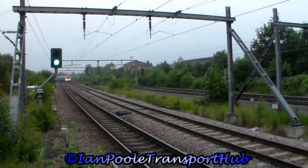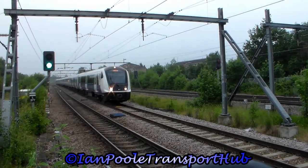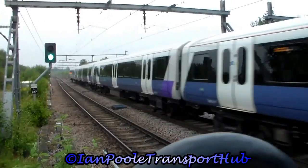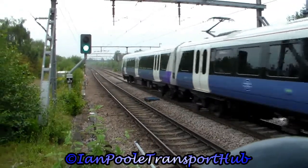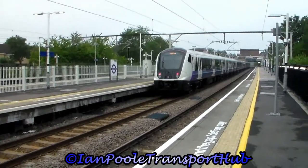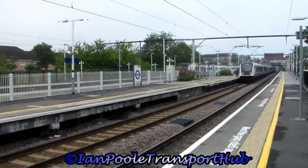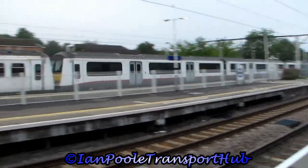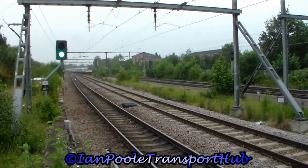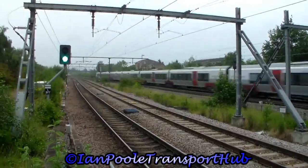Next into the station is 345017, working the slightly delayed 0645 TfL Rail service from Shenfield to London Liverpool Street. And as that pulls into the station, 321438 and 321301 pass, working 2A09 from London Liverpool Street to Harwich International. And as that passes, we get flirty once again as 745101 works 1P01 from Norwich to London Liverpool Street.